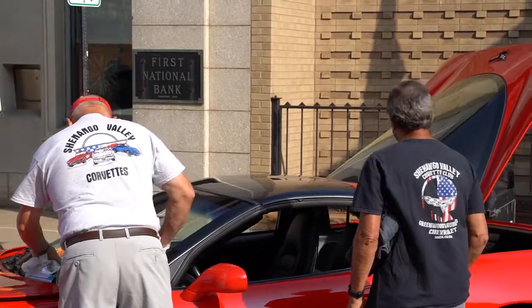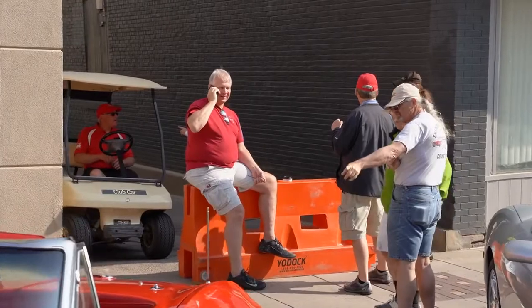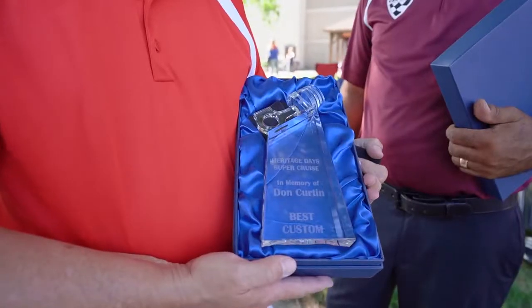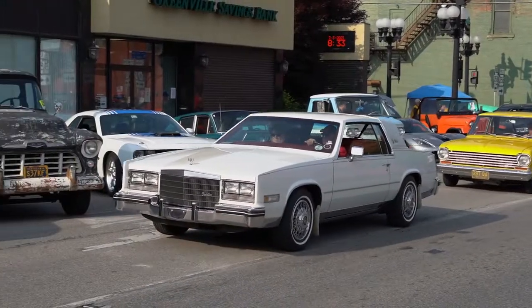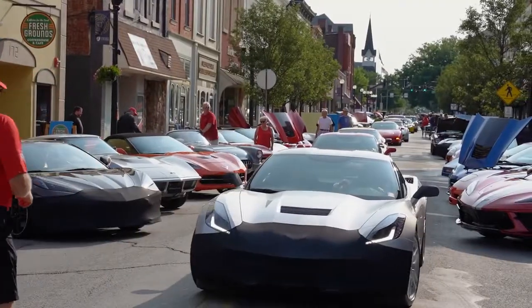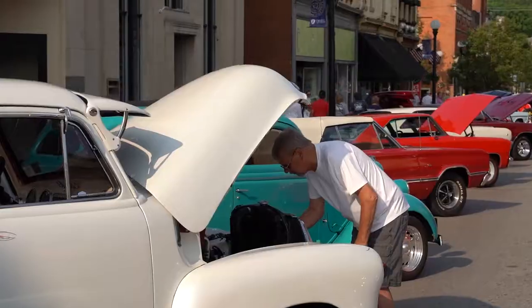That's really special. But what really is special is all the great people that come out to help make this show such a success. This is a real show. I mean, this is crazy. The variety of cars, the high-class cars, so much money in the valuable one-offs that you see here. It's insane. And there's an abundance of them.